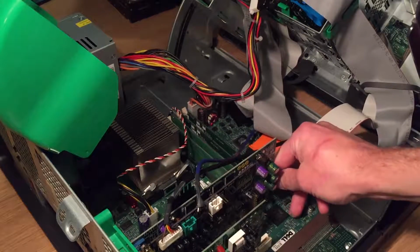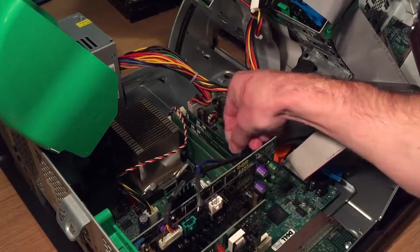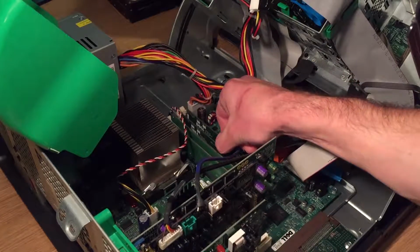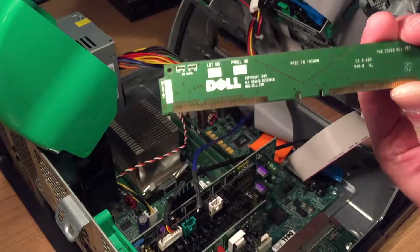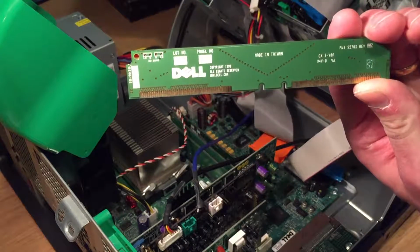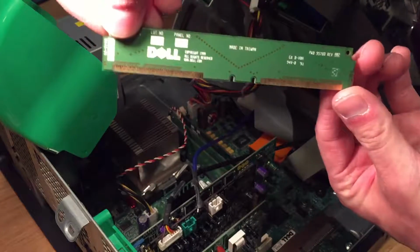Let's have a look at one of these Terminator sticks. Not too much to see, mostly blank. Dell branded this one.